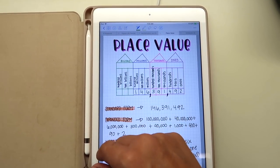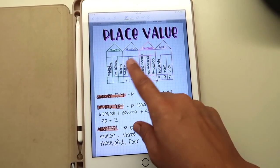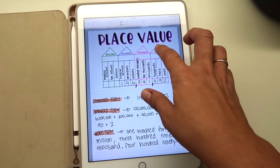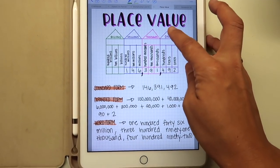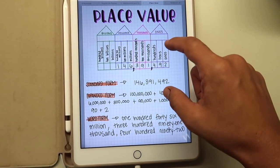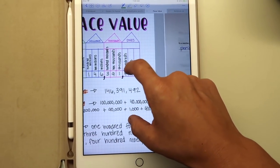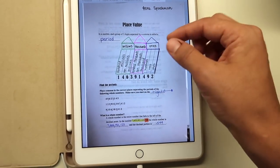For the place value, the first thing I did was talk about the different values that we are going to be looking at. So we have the ones, the thousands, millions, and the billions periods, and then we talked about different forms. Then they have some pages where they're taking notes, and this is what those pages look like.